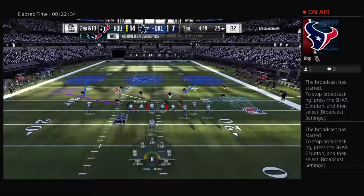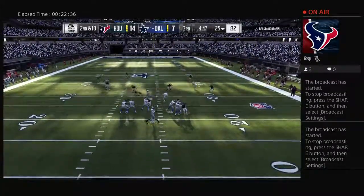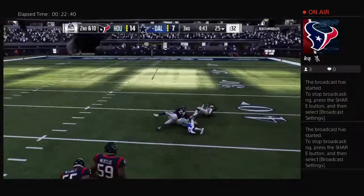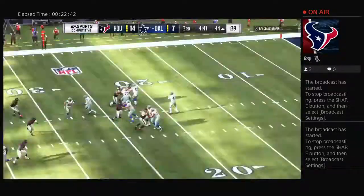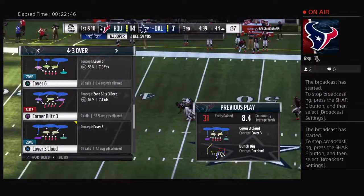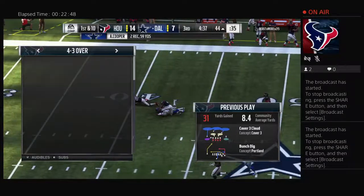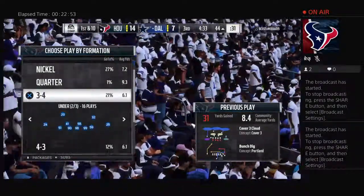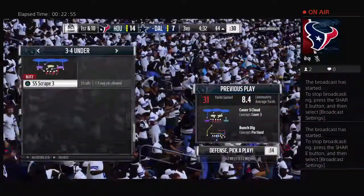Just a little educational piece. I know a lot of people hear 3-4, 4-3, etc. Take us through the 4-3, Charles. Okay, 4-3. 4 down defensive linemen, usually 2 defensive tackles, 2 defensive ends. Behind them, the 3. Those are the linebackers. The middle linebacker, often known as the Mike, with 2 outside linebackers, the Sam and the Will. There's your 4-3. Sam on the strong side, Will on the weak side.